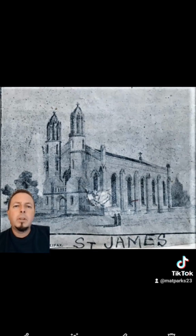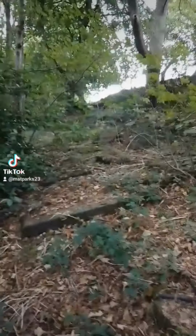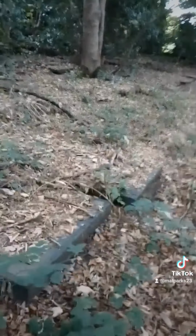So these are the three churches where the bodies were removed from the graveyards and placed into Stoney Royd Cemetery. I'm sure it doesn't really come up clearly on the video just how many gravestones are here. You can see they are all covered up.